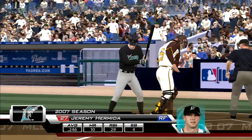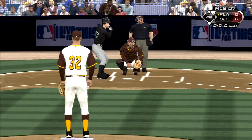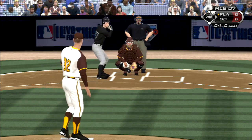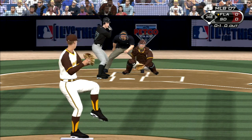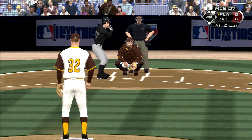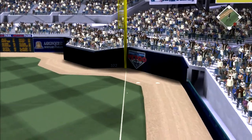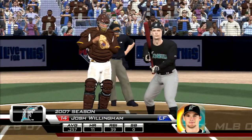Jeremy Hermida leads things off now in the top half of the second. Inside, but that's ruled a strike, 0-1. Almost got him to commit, but he wisely laid back. Swinging, a ball yanked down the right field line. And a fair ball as this will head out toward the 322 sign in right. And now that one will hop over the wall for an automatic double.